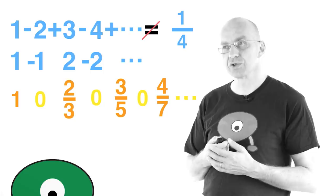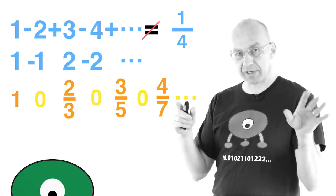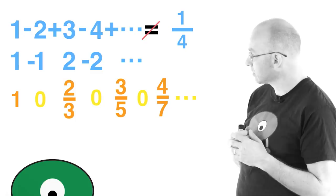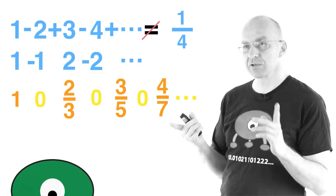Okay, so if you actually step back and look at this sequence of partial sums, you see every second one is a 0, and then eventually the red ones will be indistinguishable from 1/2. Okay, so there's the 1/4 that we had before. What does 0 and 1/2 have to do with 1/4?